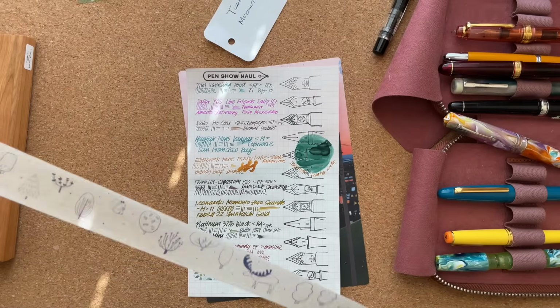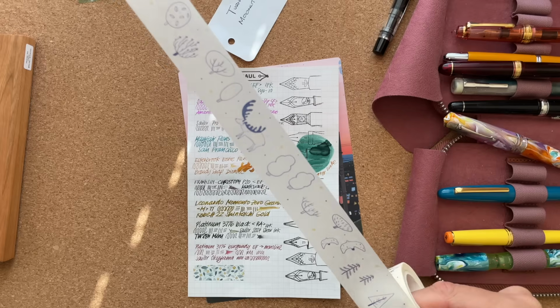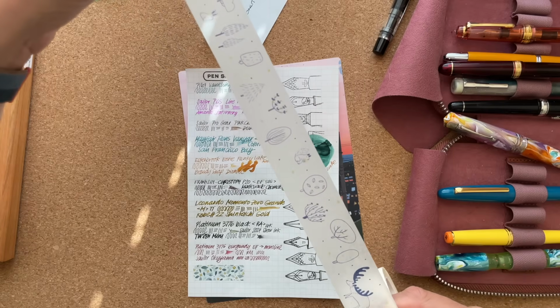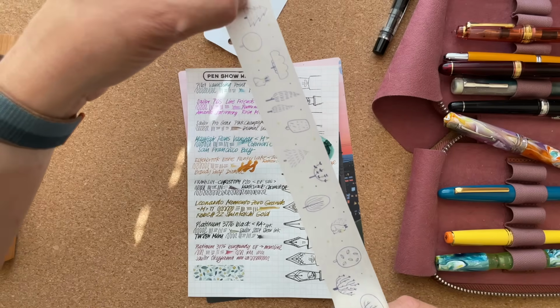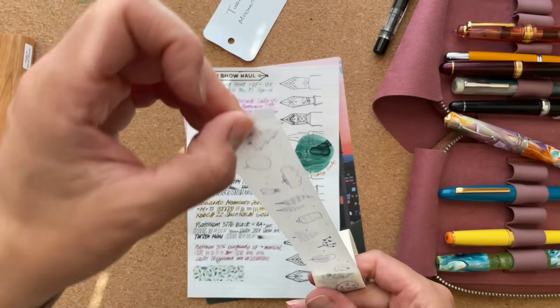So I'm just gonna roll it back up. And so I believe that's the only stationery that I personally purchased, plus the Inky Converters one.